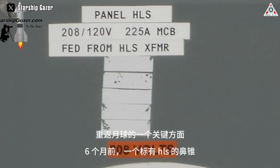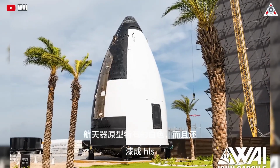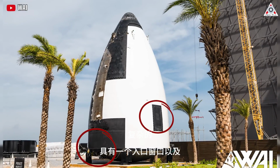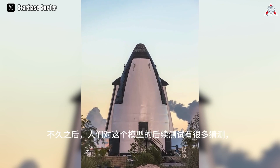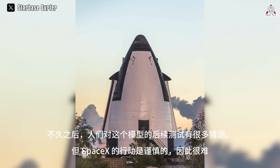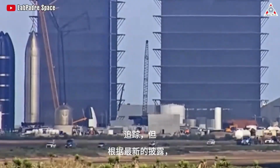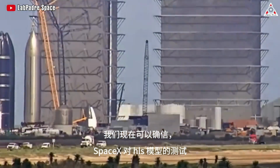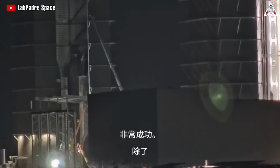6 months ago, a nose cone labeled HLS appeared at Starbase. Not only was it painted the characteristic white for HLS spacecraft prototypes, but it also featured an entry window along with complex electronic devices beneath. There were numerous speculations about subsequent tests for this model shortly after, but SpaceX's actions were discreet, making it challenging to track. Nevertheless, with this latest disclosure, we can now be confident that SpaceX's tests with the HLS model have been remarkably successful. It was an unexpected development.